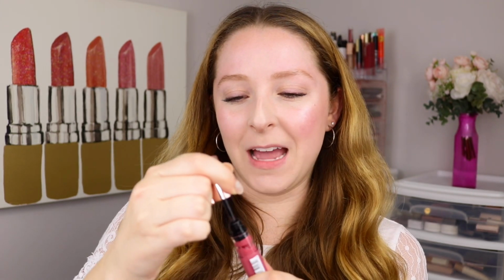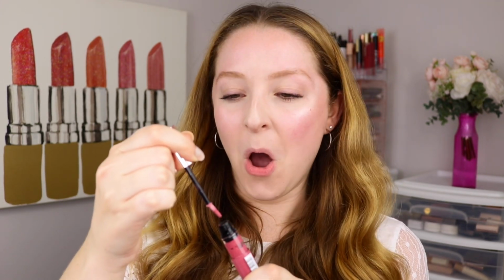It says it has pomegranate extract and hyaluronic acid, so some nice nourishing ingredients, which with that pomegranate extract, I'm very excited to see what this is going to smell like. So let's go ahead and check out the applicator and see how it smells.